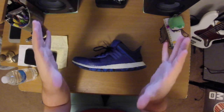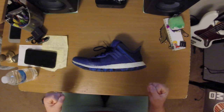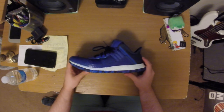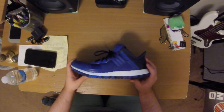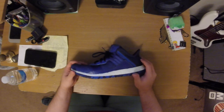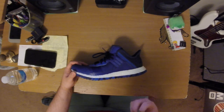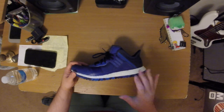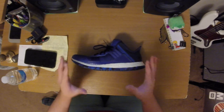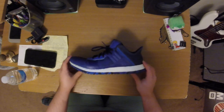But there is a benefit to having this Boost be more hard, more firm, because the Pure Boost line, they're not necessarily going for the comfort, but they're still trying to give you a boost, a comfort in a 100% runner's shoe, or for something like trails or hiking. This is definitely a shoe that when I go to Gatlinburg later on this year, I will take.